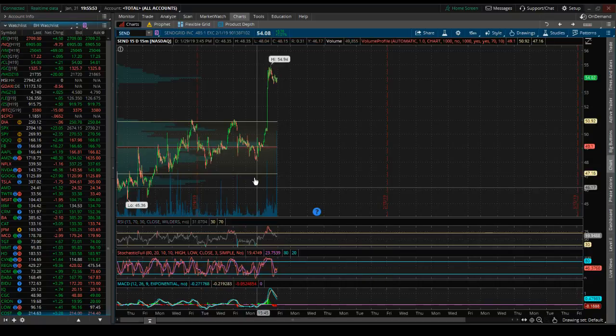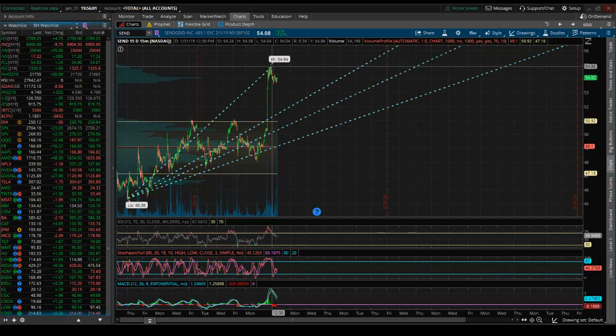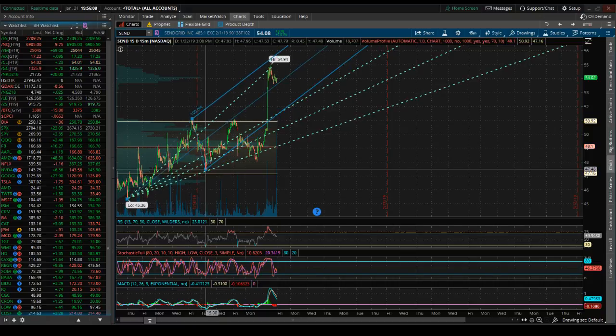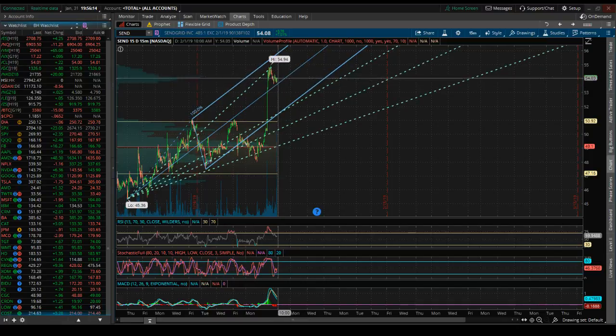Let's take a look at SendGrid. Another huge move. Definitely continue to keep an eye on this one. Let's go trough to peak here, and let's draw a pitchfork too. So it seems to be holding here as a median line. It looks like it's pivoting nicely, so it does look like it could go up higher surely.